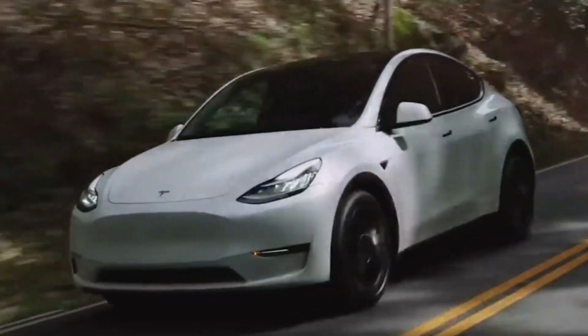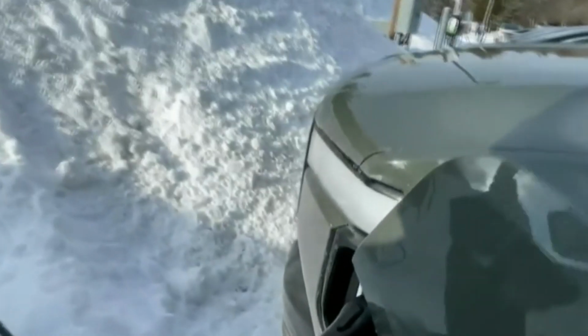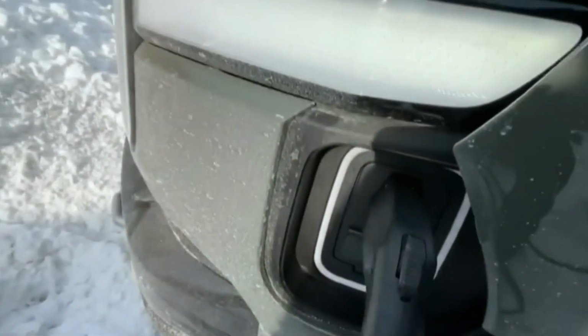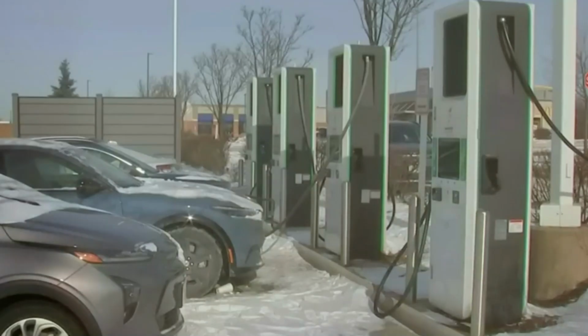To make matters a bit more challenging, if you turn on the cabin heater to stay warm inside your EV, the loss of range can increase even more, up to 40%. It's like the EV has to work extra hard to keep you warm, using up more of its energy and reducing how far it can go on a single charge.